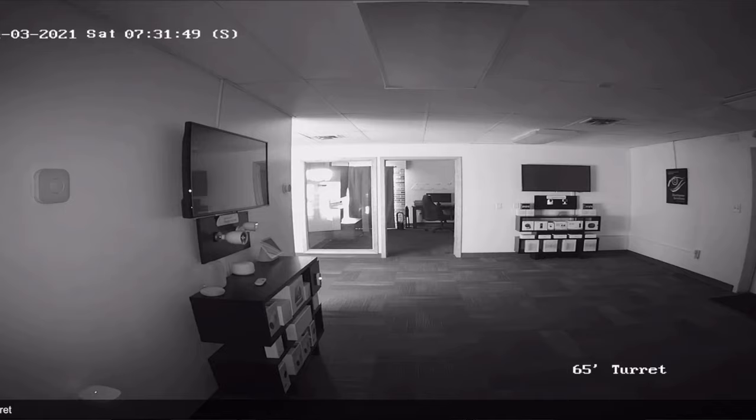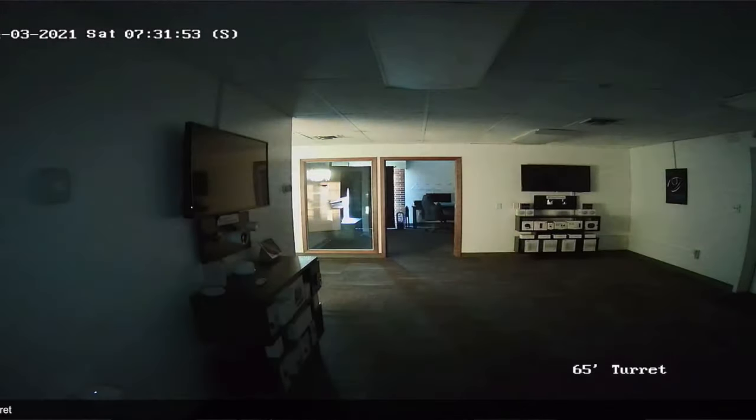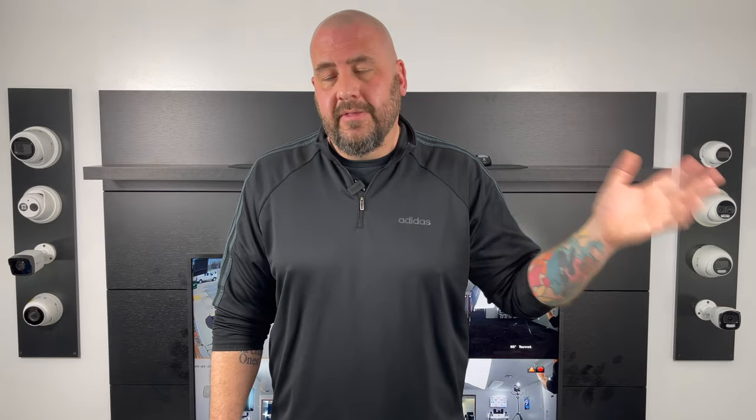Consideration number four, night vision. Night vision is a big deal, especially in the winter when it's darker longer. You want to make sure you can see what the heck's going on at night. Now, people tell me all the time, all this theft happens at night. Well, a lot of times it happens smack dab in the middle of the day. So I'm telling you, the "these things happen at night" myth, that's not a thing. It happens during the day a lot.